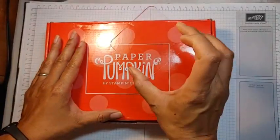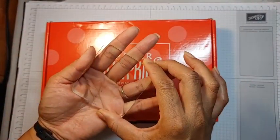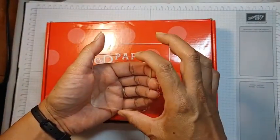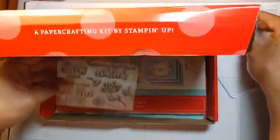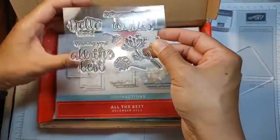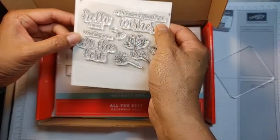With Paper Pumpkin, your very first month, you will get this clear block, and you want to keep that for all your other kits that you get. So your first one will come with a block, and it will come with an ink spot, as I just showed you. This one is Pebbled Path, so that rounds out with a good color that goes with those other ink spots that I showed you. And then this one, where did my paper go? Let's see. Hello, friend. Wishing you all the best and 1,000 good luck wishes.